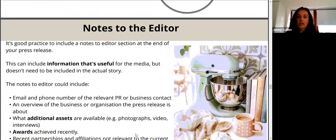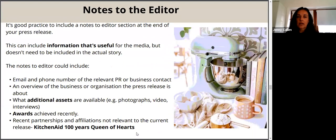At the very bottom, notes to editor, as I mentioned to you before, it's important that you do put in your notes to editor. It's a quick snapshot summary. It gives a short overview of the business and the organization. So it's important to put that there.